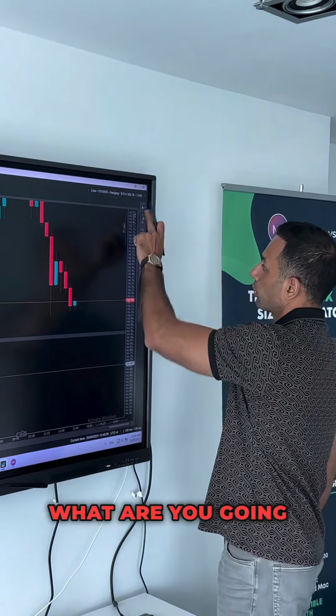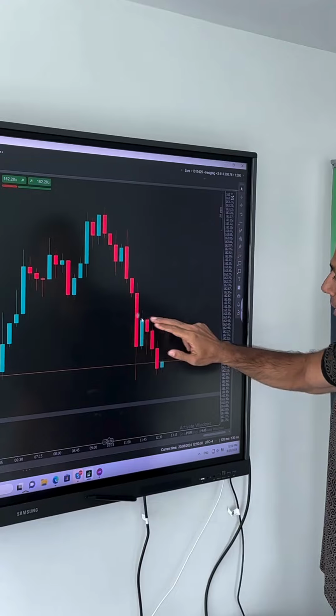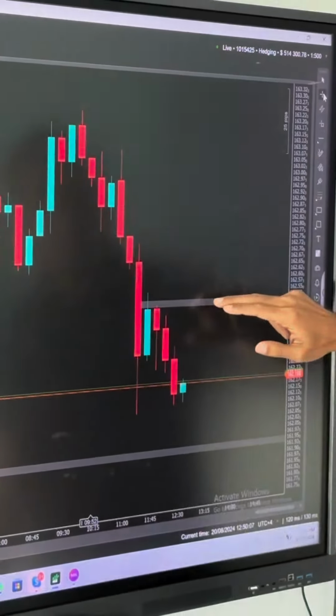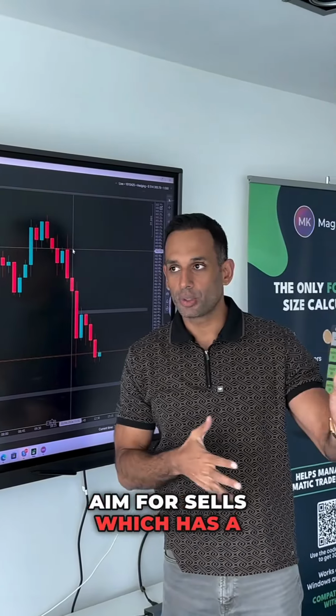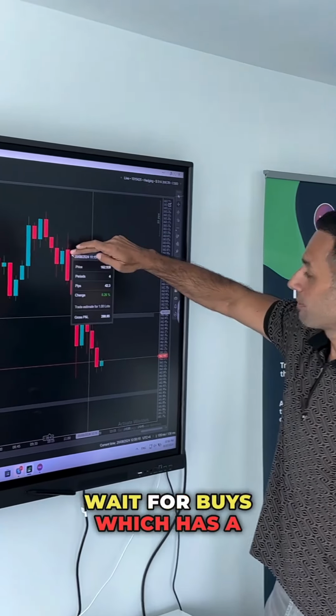Now that's for sells. What are you going to do when we start to break above at this point? Let's say we start to break above this resistance here. Now you need to identify how much clean range you have to the left hand side. This is very, very important. The range we have is around 44, 45 pips. Now the decision is, are you going to aim for sells, which has a smaller range? Are you going to wait for buys, which has a healthy range?